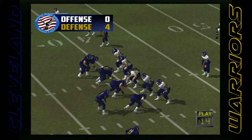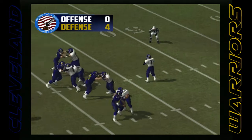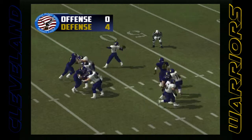They could get the ball in his hand. He'll be able to break some tackles. So far, not so good. The defense is winning the battle.